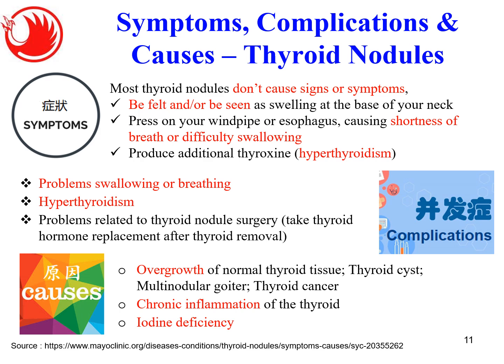Meaning some nodules can be felt or seen as swelling at the base of the neck when they start to grow bigger and bigger. You may feel some pressure effect. Larger nodules may press on the windpipe or esophagus, leading to shortness of breath or difficulty swallowing. The other one is excessive thyroxine, also called T4, production. Certain nodules can produce additional thyroxine, causing hyperthyroidism.